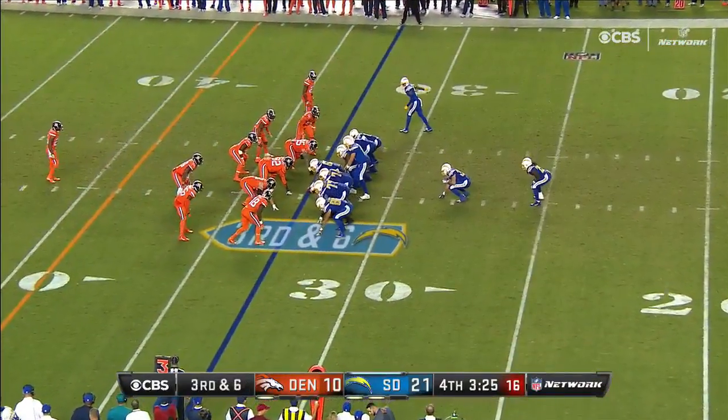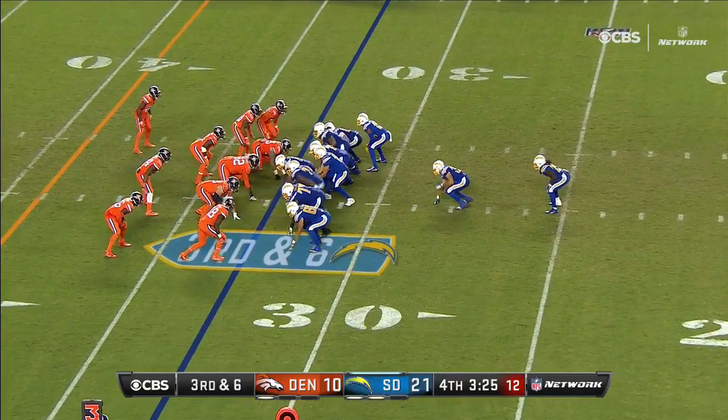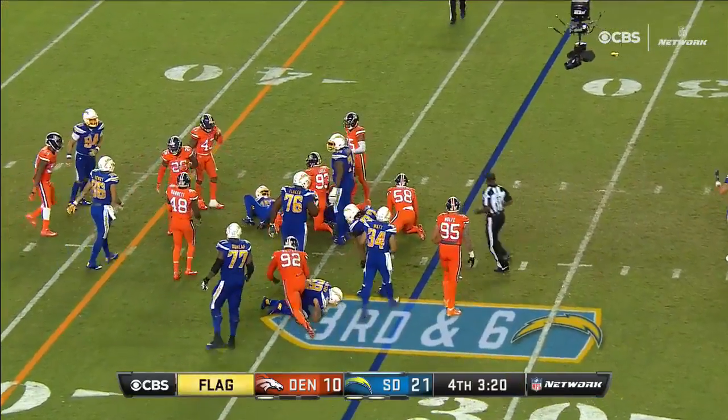San Diego, a lot of good things. The number one plan was to make sure Von Miller didn't do his thing against the quarterback, so stop that. Flag at the line of scrimmage on 3rd and 6.